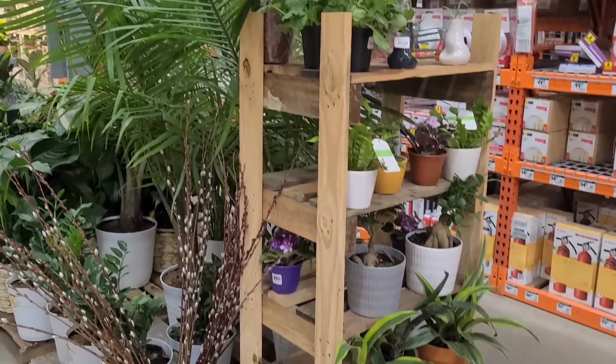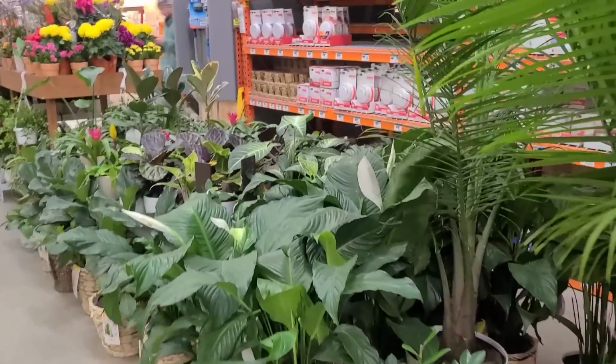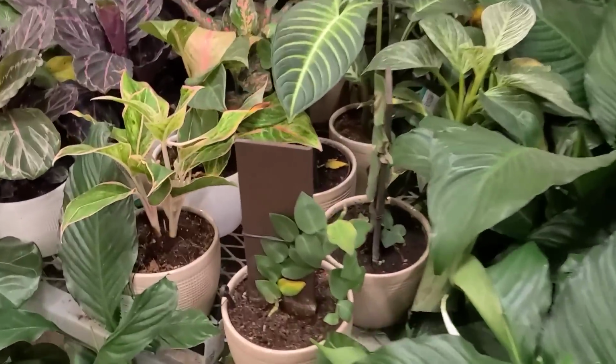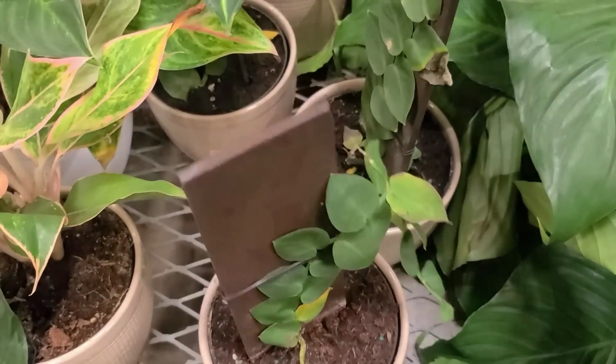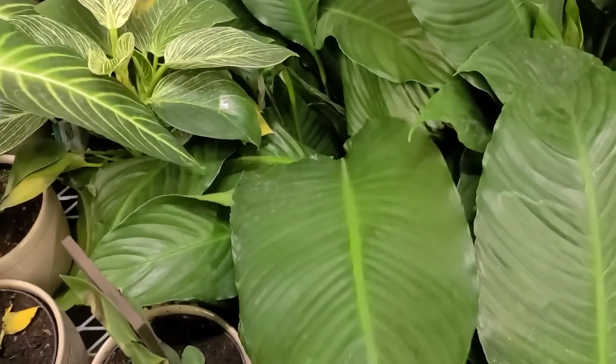And then inside the store, this always cracks me up when they have their tropical plant event and it's just the same plants that they had out there. More Rhaphidophora hayi, lots of trending tropicals. This Xanthosoma hanging out here. I don't know if we saw any out there.